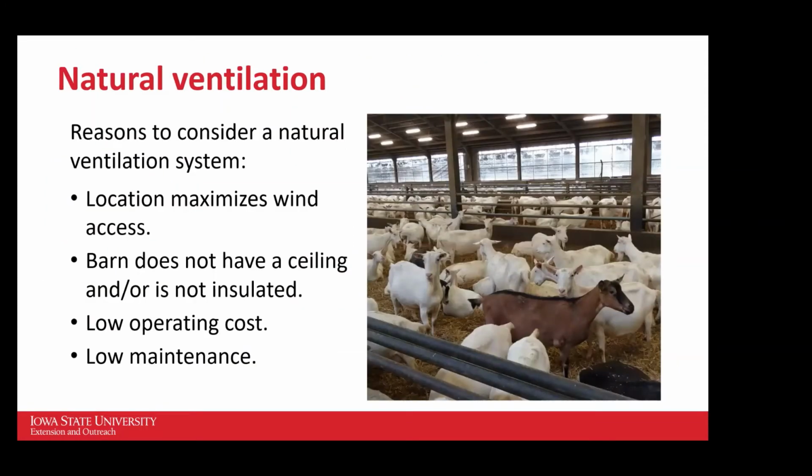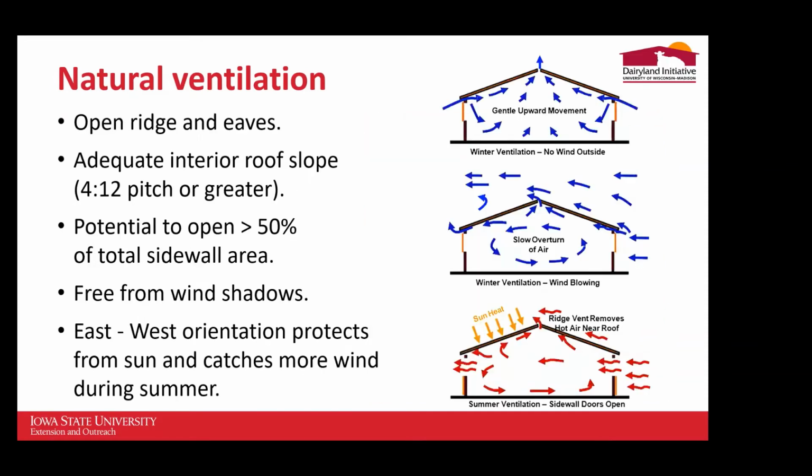So natural ventilation, why would you want to think about that? Well, the main reason a lot of people do it is it's a very low cost, low maintenance, simple way to ventilate. If you've got good access to wind, you don't have buildings nearby that are blocking that airflow, you don't have a low ceiling or something that's going to obstruct that airflow, that's a good candidate for a natural ventilation system.